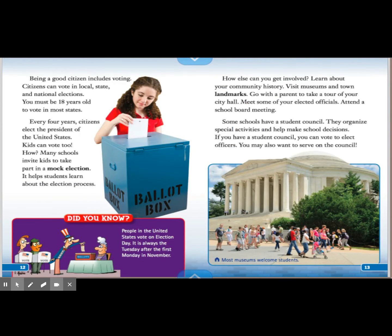Being a good citizen includes voting. Citizens can vote in local, state, and national elections. You must be 18 years old to vote in most states. Every 4 years, citizens elect the President of the United States. Kids can vote too. How? Many schools invite kids to take part in the mock election. It helps students learn about the election process.